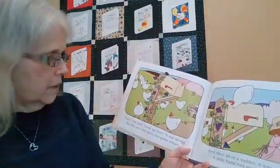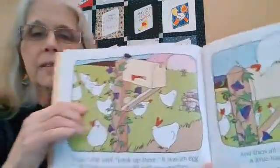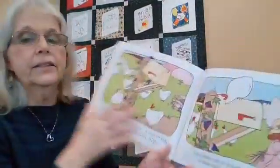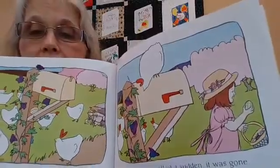Wait, she said, look up there. It was an egg. But this one has spots and green stripes. And then all of a sudden it was gone. A little hand had snatched it up.